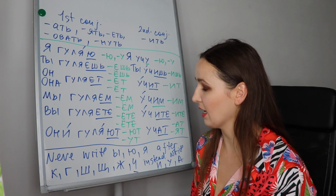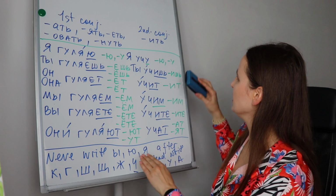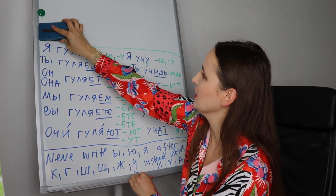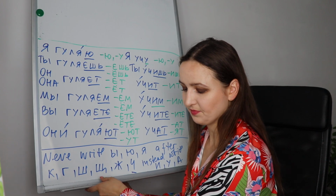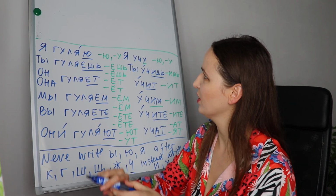Okay, now let's come up with examples. I will write examples here, because we will need this table. Да? We will need this table. And the first example is: Я говорю по телефону.